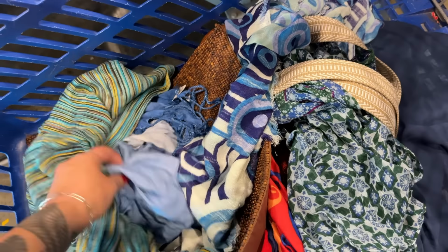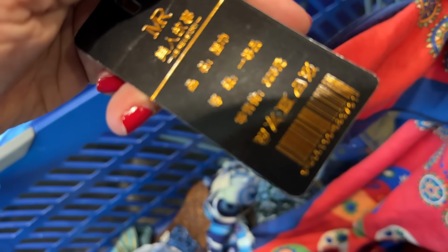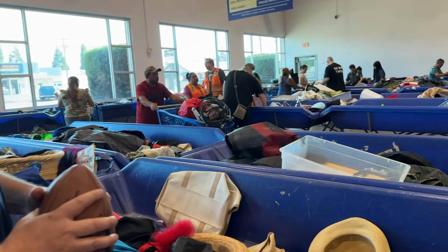And then I found a pile of scarves that I'm going to dig through at the end and probably just pick my favorite two to take with us. What's that? Oh, the tag. I thought you dropped a credit card in there. How much was this one? Doesn't say. Plate ball? You want to go long? No, I have a feeling that would not go well in here.